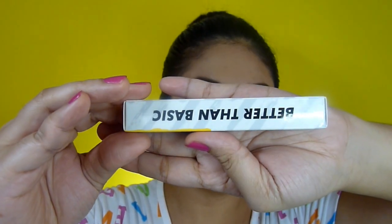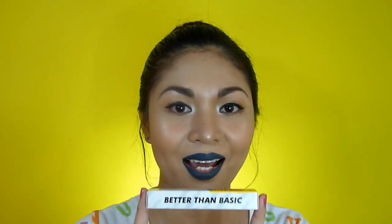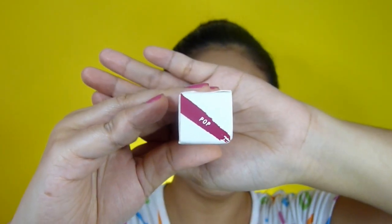If we flip it on this side, it says there, better than basic. So, di ba kasi recently nag-makeover yung buong brand ng CARELINE. So, yung logo and also the tagline has changed. Ito na yung bagong tagline nila ngayon. Ang sabi nila, better than basic. And then, on this side, that is the shade name.